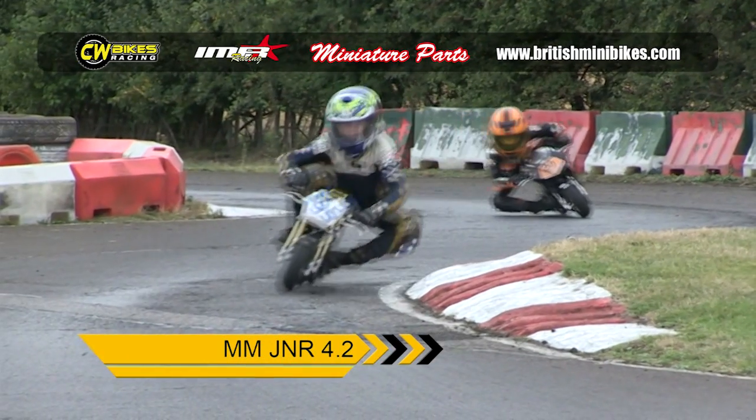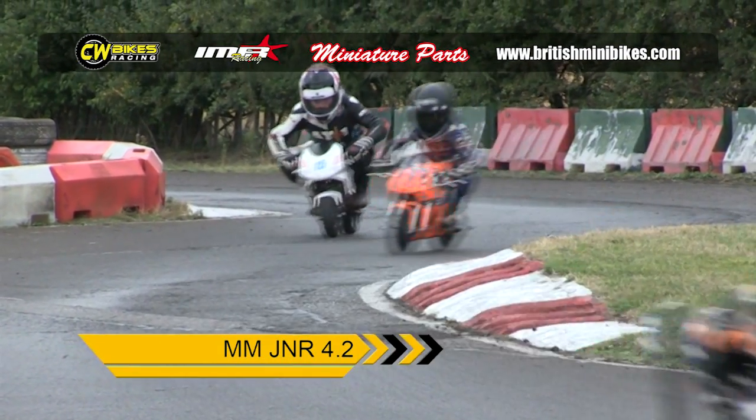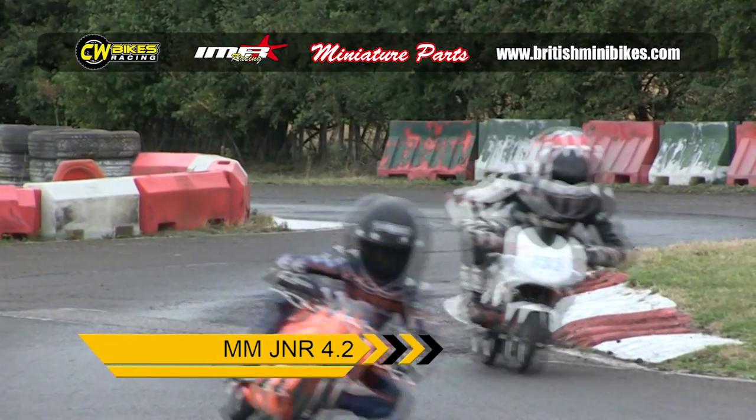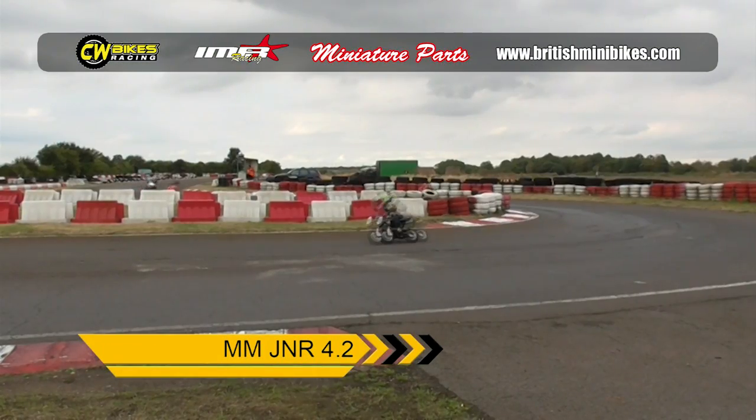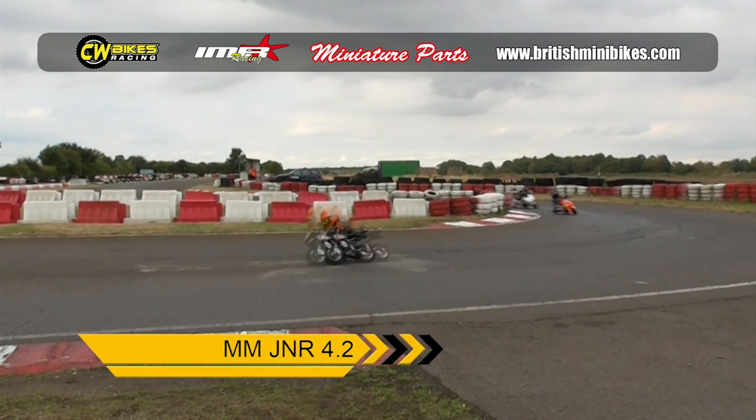The Mini Moto 4.2 class is where all of today's professional riders started their racing careers. 40cc air-cooled engines, this class allows riders between the ages of 6 and 13 to take their first steps towards being Britain's next star in motorcycle racing.